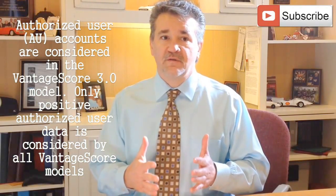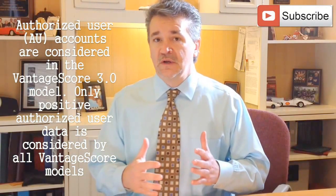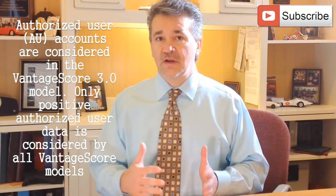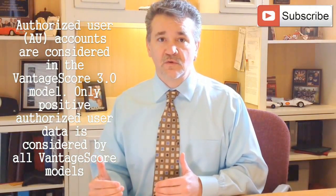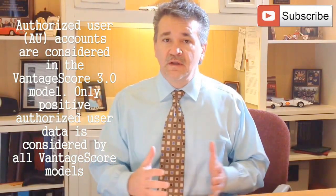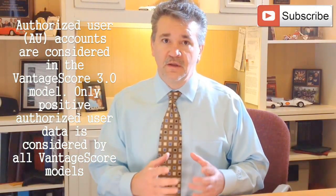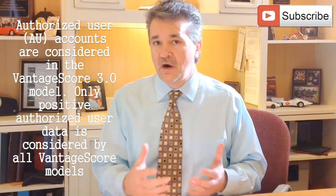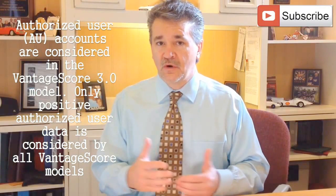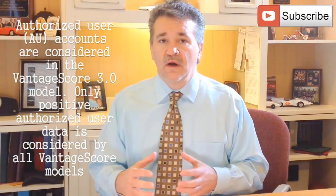Authorized user accounts are considered in the Vantage scoring 3.0 model. Only the positive authorized user data is considered. So if you're an authorized user on a credit card that has a negative impact on the score, Vantage doesn't look at it, whereas FICO does. In the FICO scoring model, every account, if you are an authorized user, and it's usually just a spouse or a direct relative now, if it's negative, it hurts you. In the Vantage scoring model, if it's negative, they don't count it.